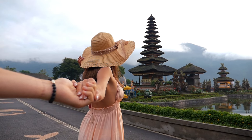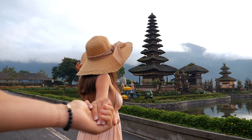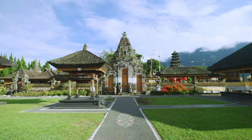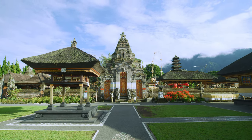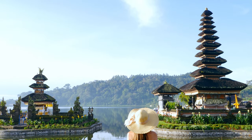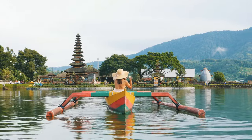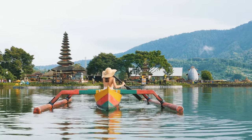Ulun Danu Beratan Temple offers plenty to explore. The main attraction is, of course, the temple itself, which seems to float on the lake. Take your time to wander the grounds, admire the traditional Balinese architecture, and capture some breathtaking photos of the temple with the mountain backdrop. You can also rent a paddle boat to get an up-close view from the lake. It's a peaceful experience that lets you soak in the beauty of the surroundings.